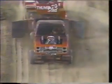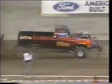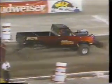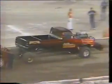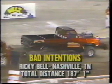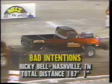Ricky Bell, I think, waits a little bit long to call on the motor. Now, he's into it right in this area, and that's somewhere around the 75-foot mark. I believe he should have backed in there and got a hold of the track about the 50 foot. It could have helped him on the other end, maybe another 10 or 15 feet, but all in all, it's a very fine pull for Bad Intentions. Bad Intentions, 187 feet and 1 inch for Ricky Bell out of Nashville, Tennessee, Music City, USA.